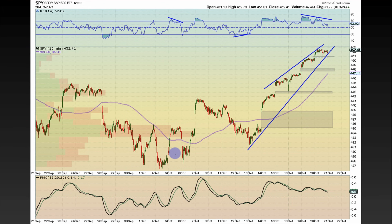Now let's look at the SPY here on the 15-minute time frame. Let's hone in. This purple line is the 5-day moving average. It was sloping down. It looked like a noodle. Now we're starting to get above, and it's starting to trend up. That's a positive sign. So now we need to start looking for reconnects, right?